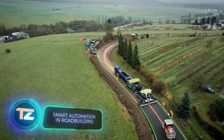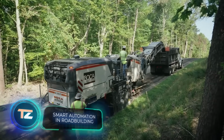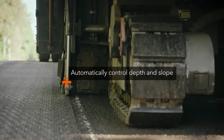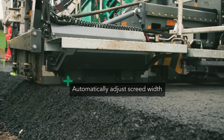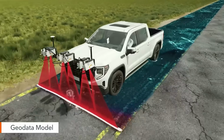Wirtgen Group is thinking big and is not only offering a single product, but a whole system called Smart Automation. The idea is to take road construction to a new level of automation. For example, with an automatic paver like Willora, you can build highways to much stricter tolerances than usual.